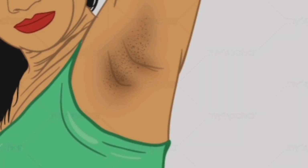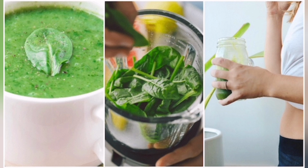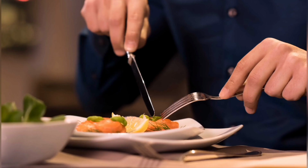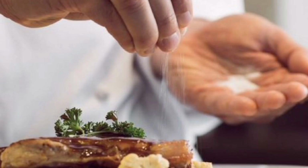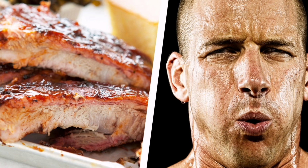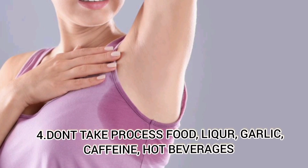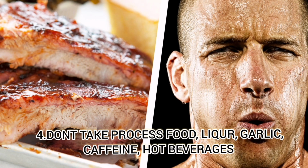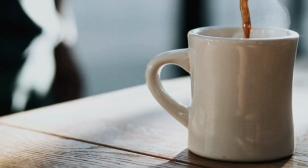Foods with a low fiber content force your digestive system to work overtime to break down your food. A high sodium diet means your body will be detoxing all that salt in the form of excess urine and sweat, and eating foods that are high in fat causes your insides to warm as your body processes the fat. Some other foods and beverages that could trigger sweaty armpits include processed foods, liquor and beer, garlic and onions, foods that have a high fat content, caffeine, hot spicy dishes, ice cream.